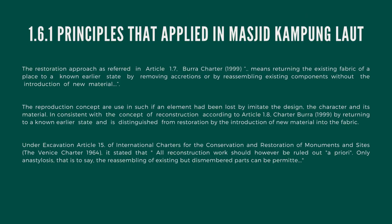The restoration approach used in Masjid Kampung Laut is referred to in Article 1.7 of the Burra Charter 1999. In the Charter, it is clearly stated that restoration means returning the existing fabric of a place to a known earlier state by removing accretions or by reassembling existing components without the introduction of new materials.